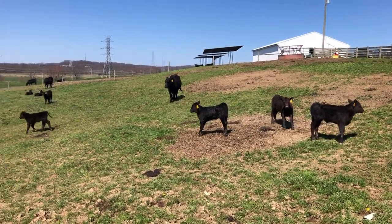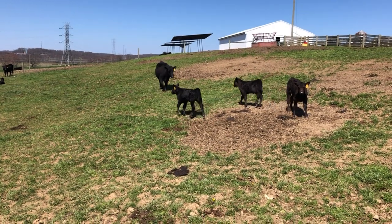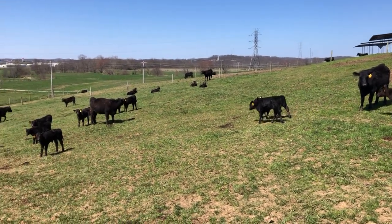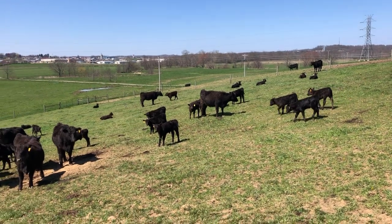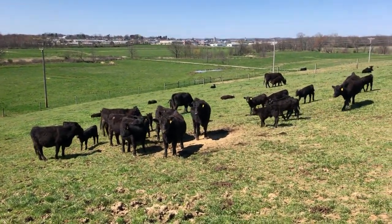So same as we've talked about before on our sheep, on our babies we tag everything at birth. We usually give them a couple of shots. We give them a shot of selenium. We give them a shot of vitamin A, D, and E, just to help get them going, and prevent some issues we could have from selenium deficiency, which is kind of common here in our area.